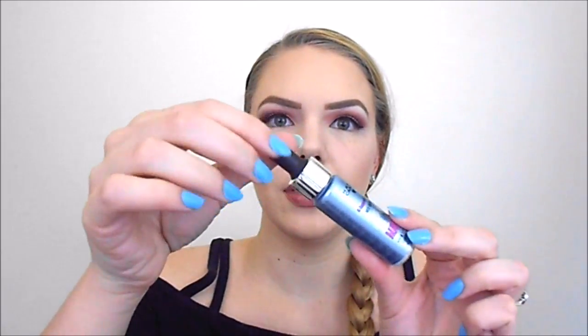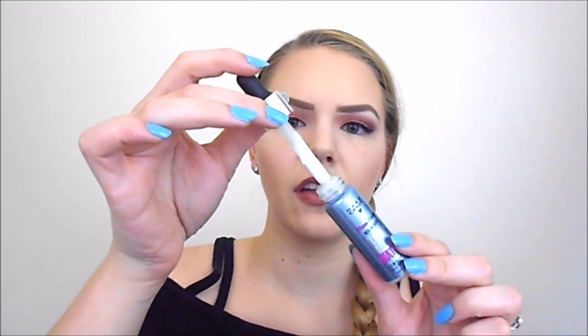So there were 3 ways I tried this product: as a primer, mixed in with foundation, and also as a liquid mattifying touch-up product. I did not try it on its own because honestly I would never wear a mattifying product without any makeup. So I wanted to start with the packaging because this is a dropper product. Of course it does have a dropper style packaging. So the top just twists off and there you have your dropper.